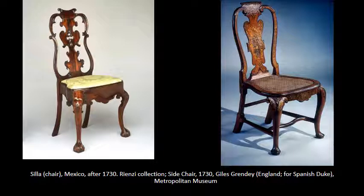And what I would like you to notice is that they are, in fact, very similar in form, but if you compare specific areas of the chair, the Mexican chair always takes the motifs to a much more intricate, virtuosic level. It's just more complicated. Every motif, every form that went into making the chair becomes more complicated in the hands of a great Mexican furniture maker than they do with what on your right, in comparison, looks a little stiff. The British chair looks a little plain.